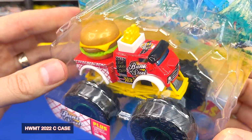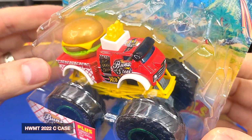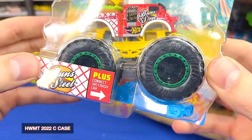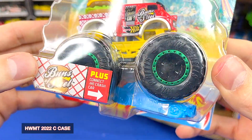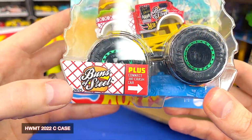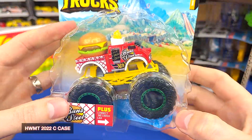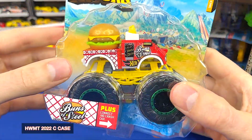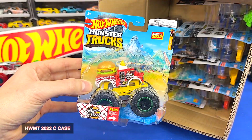That is a fun casting. I love the red paint color, cool decos, Buns of Steel on the side. It's got some fries and a burger. I love the yellow undercarriage, the black wheels, black tires, green outline. It's of the Snack Pack series. It's number 2475, blue crushable car, and its crash attack is keep your eyes on your fries, or he's gonna grab them. All right, awesome stuff.